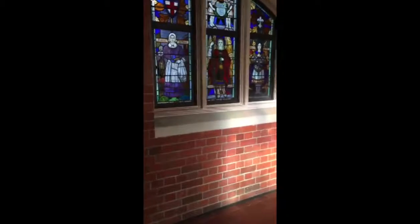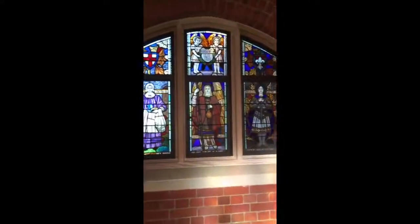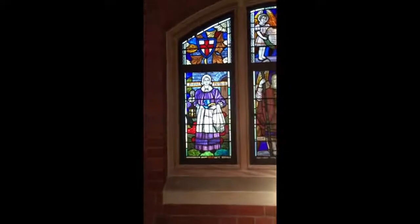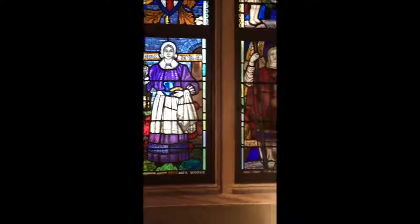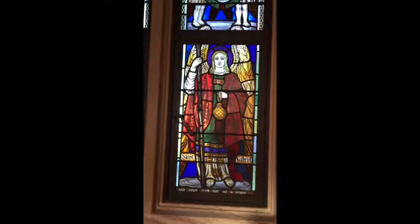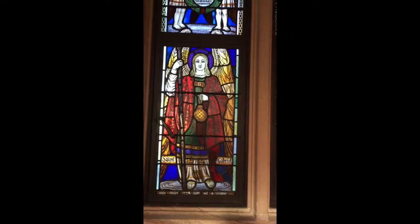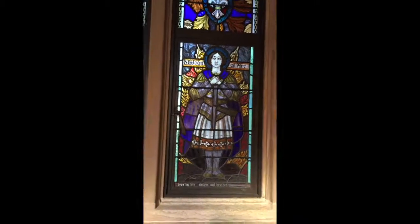And as we come through here, one of the most important areas where we usually gather for morning tea. What's your favourite morning tea? Some people have their regular favourites. The windows on this side are dedicated to women of the armed forces. So we have Florence Nightingale for nurses and medical staff, St. Gabriel for the women who served in the wars, and St. Joan of Arc, obviously was famous as a general in the French army.